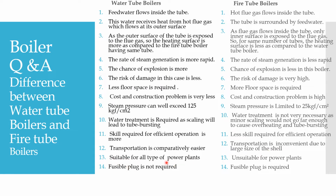A water tube boiler is suitable for all types of power plants, whereas a fire tube boiler is unsuitable for power plants because pressure is limited. We can go up to 25 kg per centimeter square only.